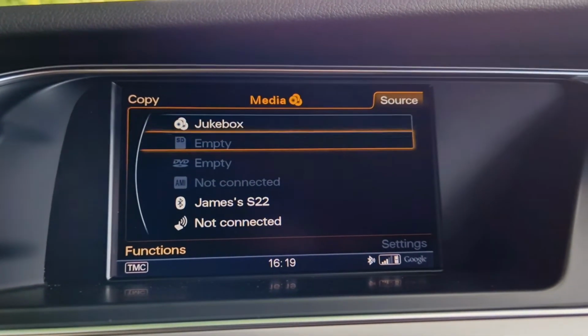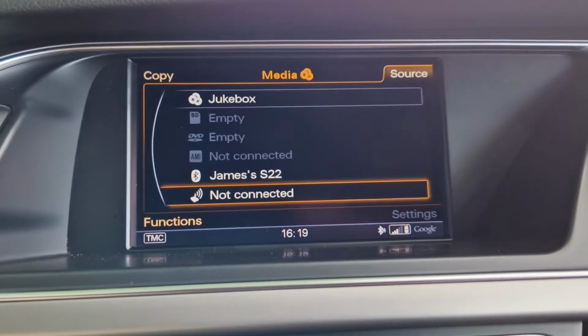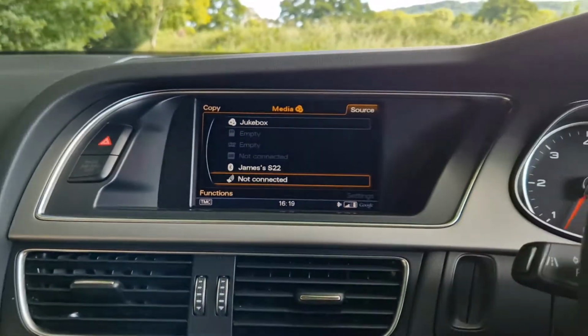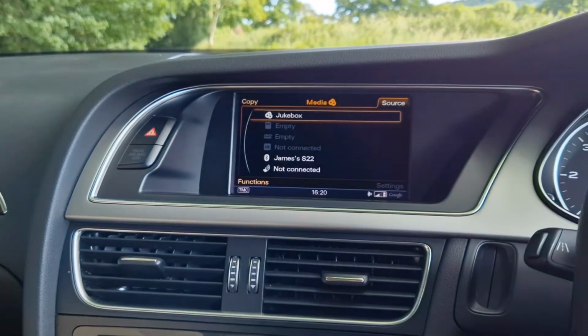We also have a DVD player for watching movies when the car's stationary, and also a full Wi-Fi connection as well. So a load of different ways of being able to listen to music, including also the jukebox, which means you can actually download music directly into the main system. So we could put a CD in, for instance, and leave it in the car all the time.